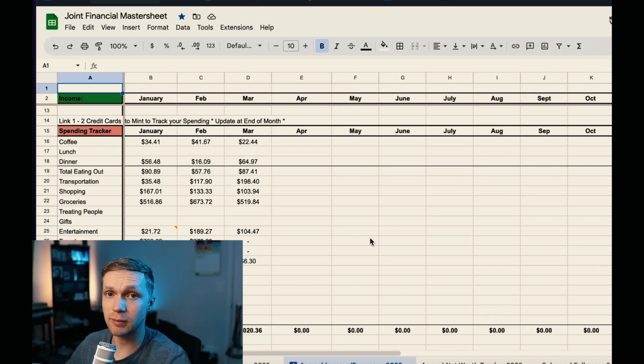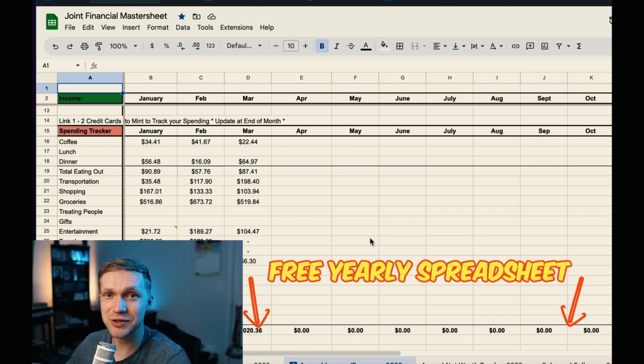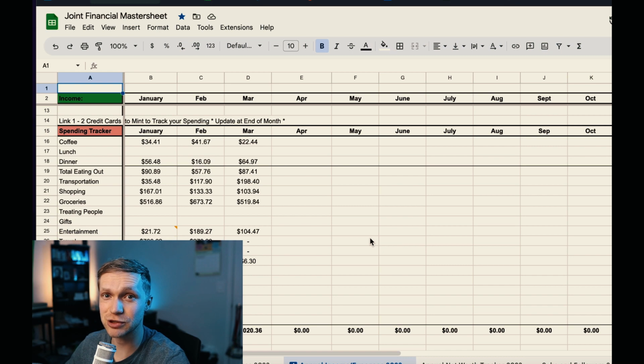Okay, so now that you know how to track your expenses in Mint, one of my best recommendations is to add it manually into a yearly budget spreadsheet so you can see your spending over the course of a year. So I put all of my information into this yearly spreadsheet. I'll link it down below if you want to use it, but it allows you to get an even bigger picture of your finances throughout the entire year.